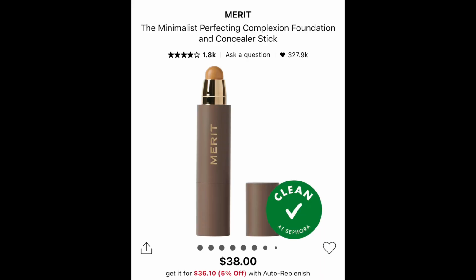Another complexion product is the Merit Minimalist Perfecting Complexion Foundation and Concealer Stick. I have the shade Sand. This is what I'm wearing today. It might be a little dark for me, but I was just so excited to pull it out and use it. Here's the packaging. It's just light, easy to use. I think it looks nice. It doesn't feel luxurious to hold it in the hand, but I think it looks really nice.